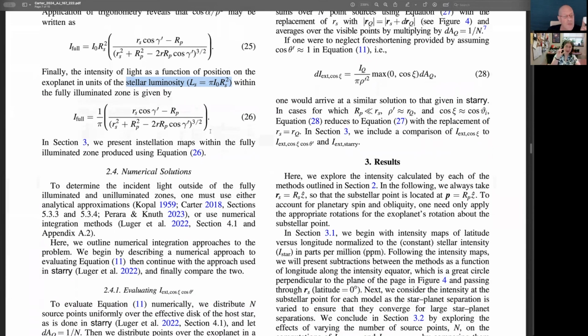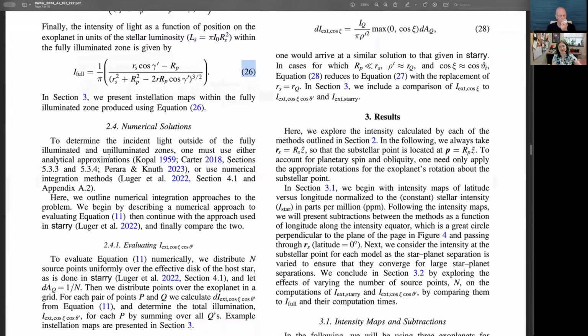if first the size of the planet is small compared to the star planet separation. It just cancels and boom. That is the only portion of the planet, that fully illuminated zone, where we have an analytical solution to use as our check. So we're going to see that show up again in some intensity maps in our results section.